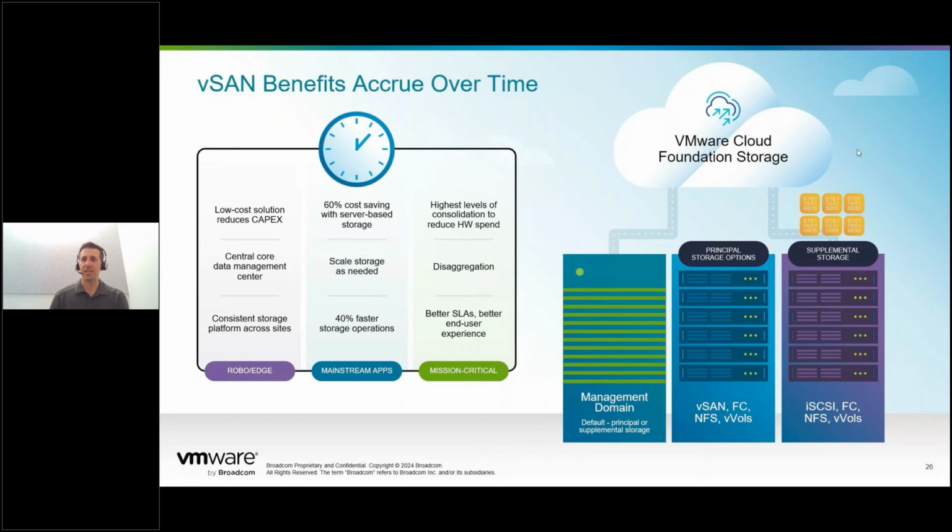For instance, the Lenovo SC350 and the Dell VD4000 are two great examples of innovation going on in the edge sector, where you can run vSAN in these environments. But you can also manage it from the center. That was one of the benefits that New Belgium mentioned as well, that it's very easy to manage. They don't have to have a lot of IT staff on site. You can manage it from your core data center, and it's consistent.